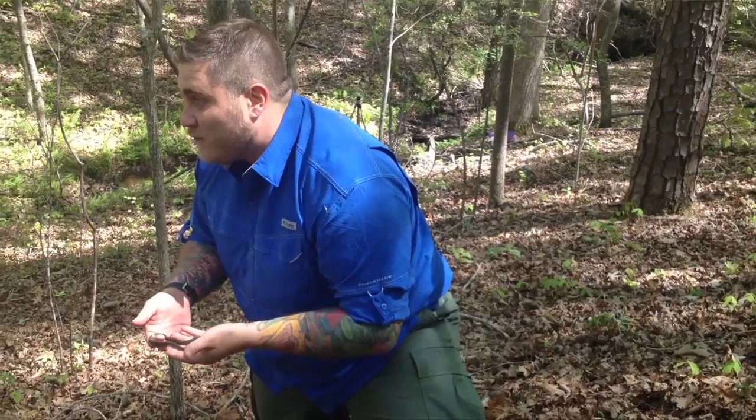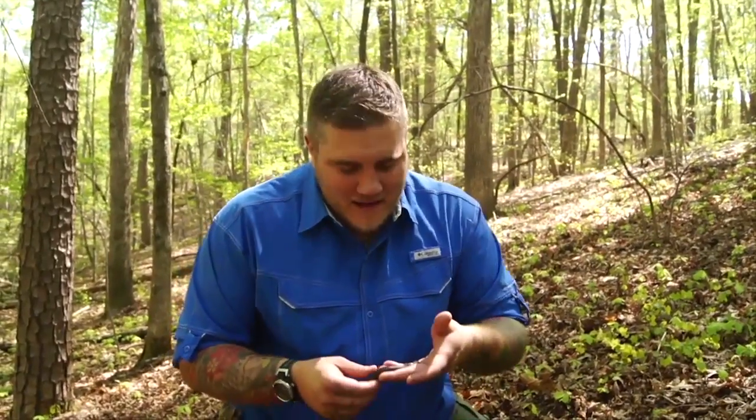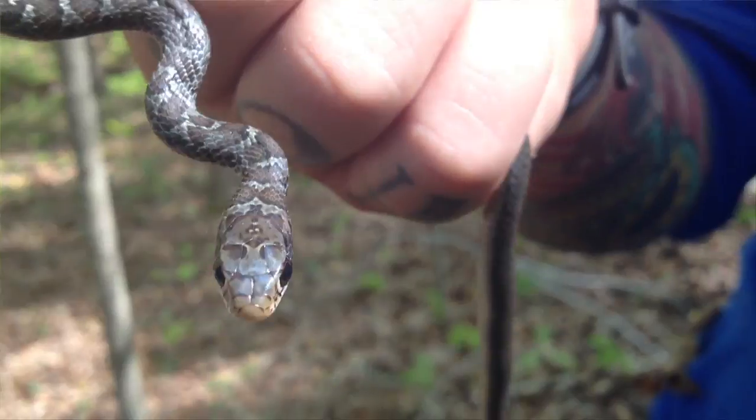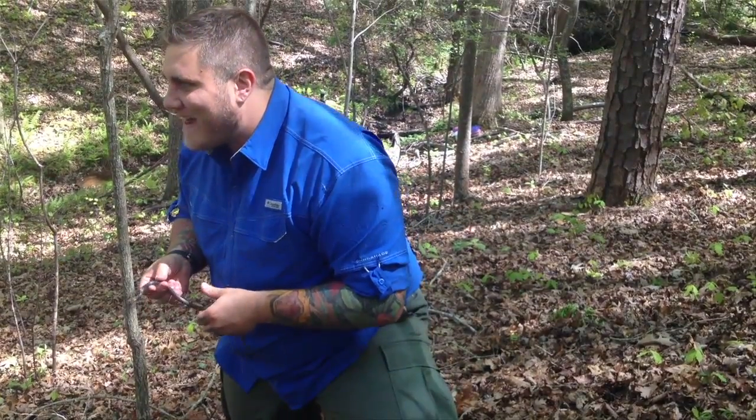He's very beneficial for the ecosystem. He'll grow up to be about 4 to 6 feet in a big one. A big one would be 6 feet, but 4 foot, 5 foot is about an average length for an adult. He'll turn jet black. And they've got these angry looking eyebrows on top of his head. That's how you can usually tell that he's a black racer, not a black rat snake.